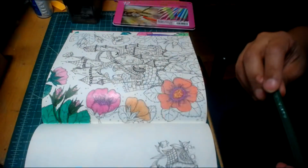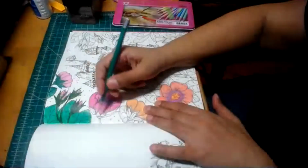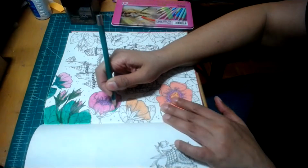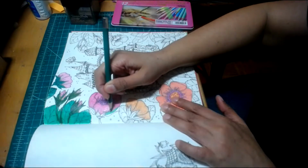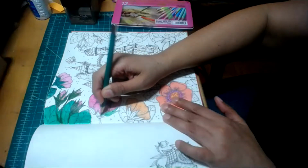Now these, I got at a conference. They said these were the best pencils in the world that I should try. They're good pencils. I wouldn't know about calling them the best pencils in the world. They give nice color. And let me tell you, these were not cheap at the conference. I think I paid $22 for them with tax.